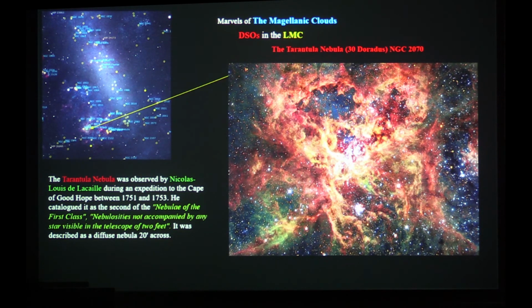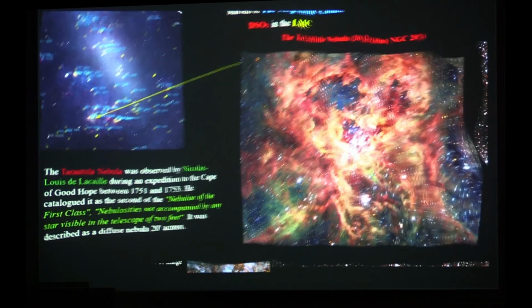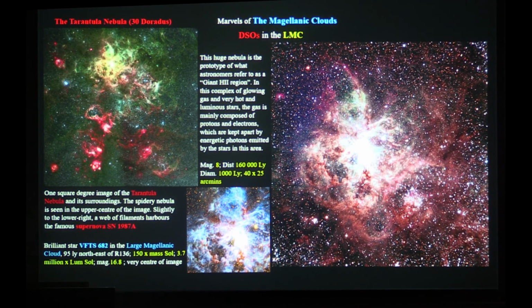Now, I'm a bit puzzled by that line, in a telescope of 2 feet. Does he mean length? Does he mean diameter? It's a bit ambiguous. Anyway, it was described as a diffuse nebula 20 arc minutes across. So it's 1,000 light years across. It's a giant HII region, a huge emission region, and the most powerful easily inside the Magellanic Cloud.